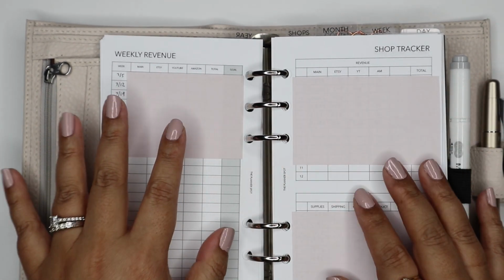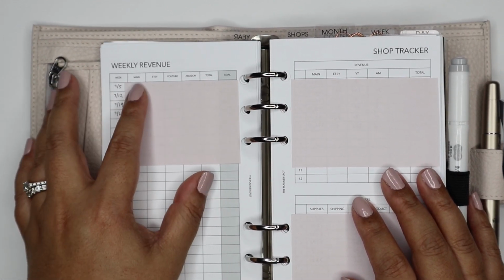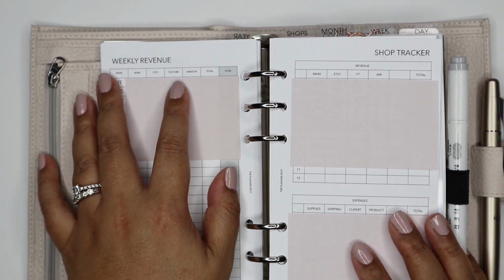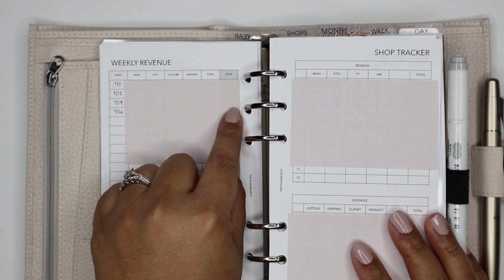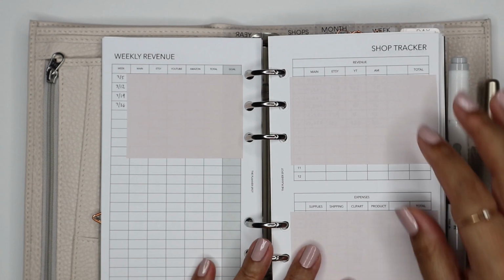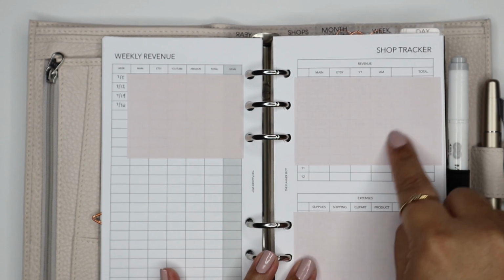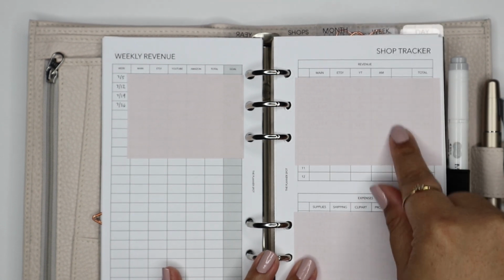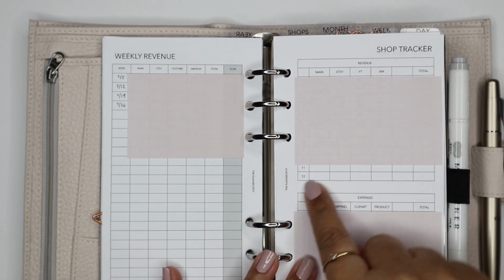I have to cover it, because obviously it's personal stuff, but this is how it looks. I just put the date here, and then the revenue we make in our main shop, Etsy shop, YouTube ads, Amazon storefront, and then the total. And then I do have an amount here for our goal to see if it matches up. So I do track that every week. And then I also have a shop tracker, and this is monthly tracking. So I track our monthly revenue for the main shop, the Etsy shop, YouTube, Amazon. I have a blank space here if we needed to add anything, and then a total. So it's months January through December.